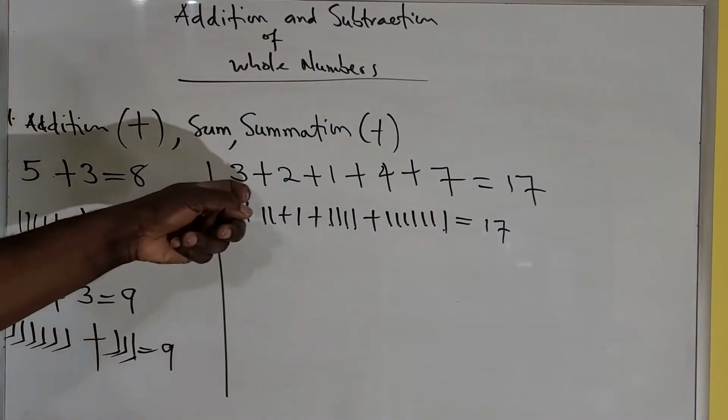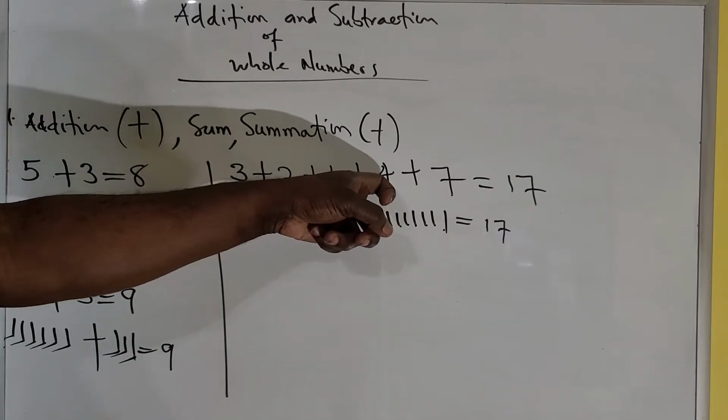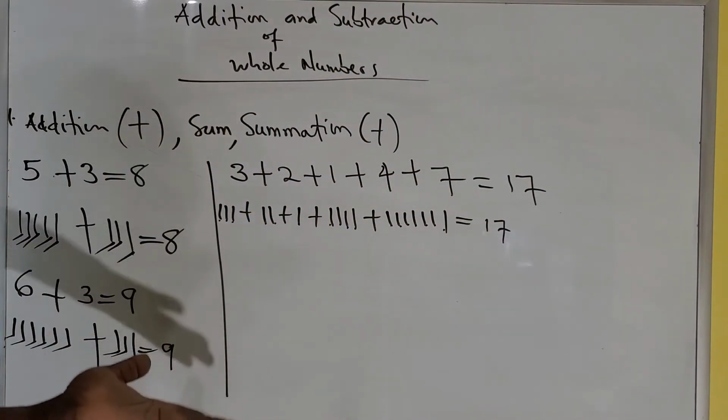And this 3 plus 2 is 5. 5 plus 1 is 6. 6 plus 4 is 10. 10 plus 7 is 17. So that is correct, right?